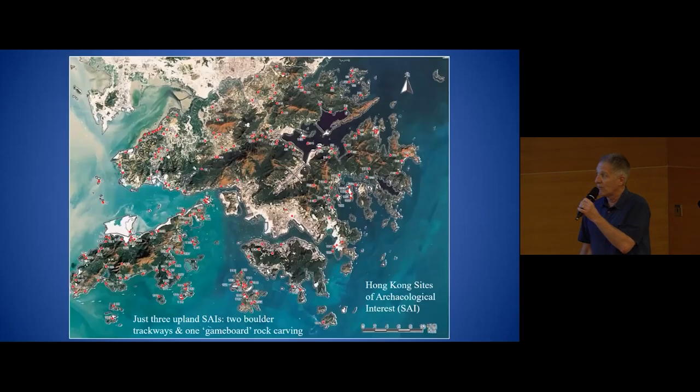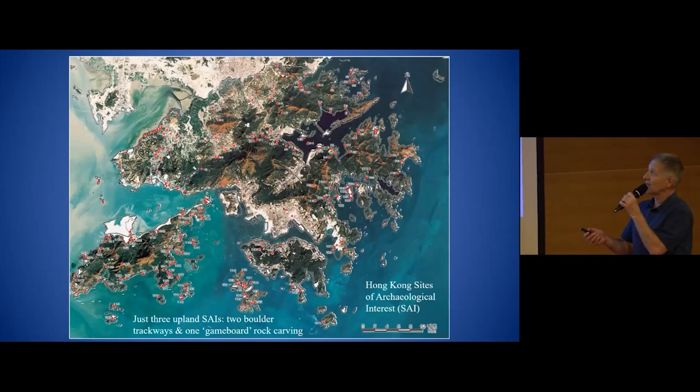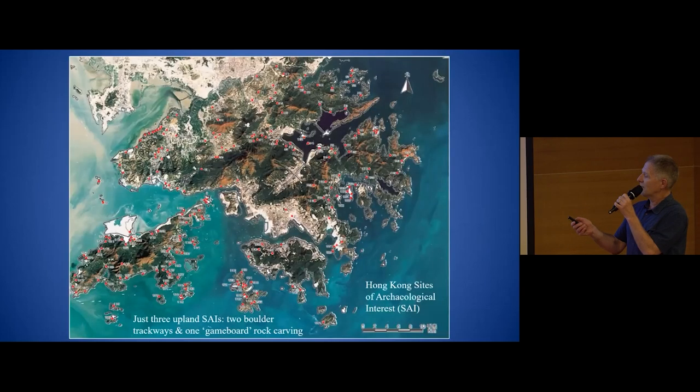This is a map of Hong Kong with red dots showing the positions of the 208 archaeological sites so far recorded by the Antiquities and Monuments Office. And what will be very obvious, I think, is that these large areas of mountains around Tai Mo Shan here, the central mountains of Lantau Island, and these other upland areas, you will see there are hardly any archaeological sites marked in those areas.